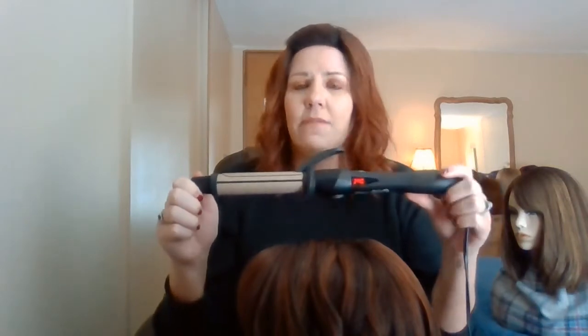This particular one is actually a professional one that you would see in a salon. However, you can order it yourself, and it is by High Beauty Concepts, and it has a silk wrapped barrel. And I absolutely love this. Someone that I follow on Instagram, a professional hairstylist, uses this, and I looked into it, and I ordered it, and I absolutely love it.